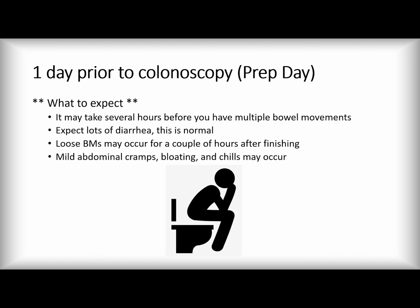After you start drinking GoLytely, you will begin to experience the urge to defecate and can expect to have diarrhea. This is normal. It may take several hours before you have your first of many bowel movements. Loose bowel movements may go on for a couple of hours after finishing the prep. Mild abdominal cramps, bloating, and chills may also occur.